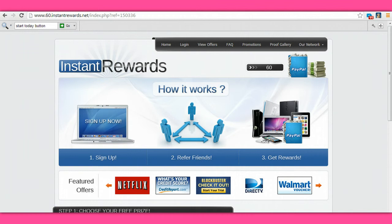outside of, or even more than what you've already seen probably on the internet, or on my website, or from talking to other people online. I just wanted to show you a little bit of additional proof as to the money that you could make on a very part-time basis with Instant Rewards.